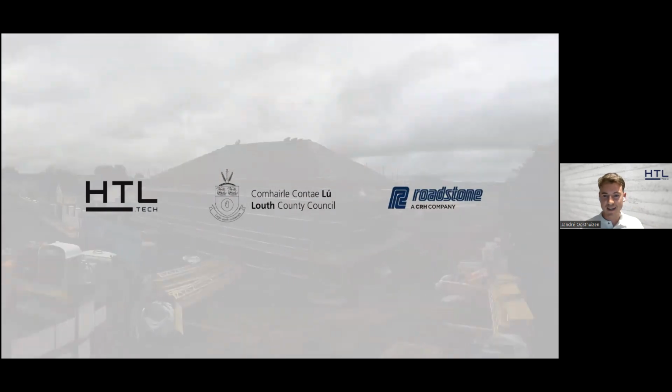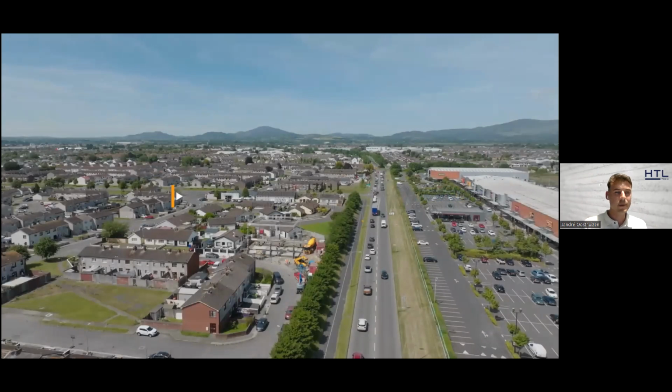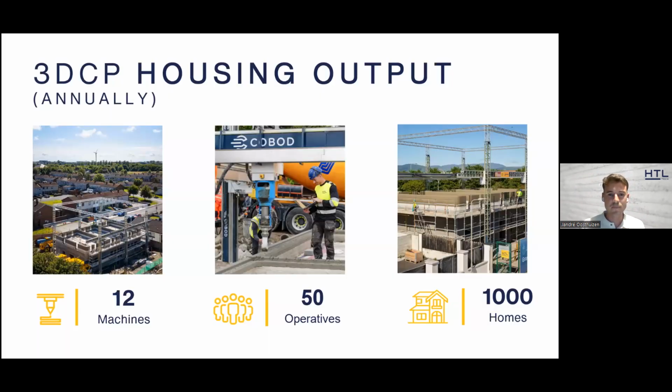So that's the current state of what it's at, and it's due for completion in about 6 weeks, so end of October. The first ground was broken on site in June, so it'll be around a 5-month total construction timeline. And then what we predict we can do with the houses annually, if we employ 12 machines with around 3 to 4 operatives per machine, we can do roughly 1,000 superstructures per annum.